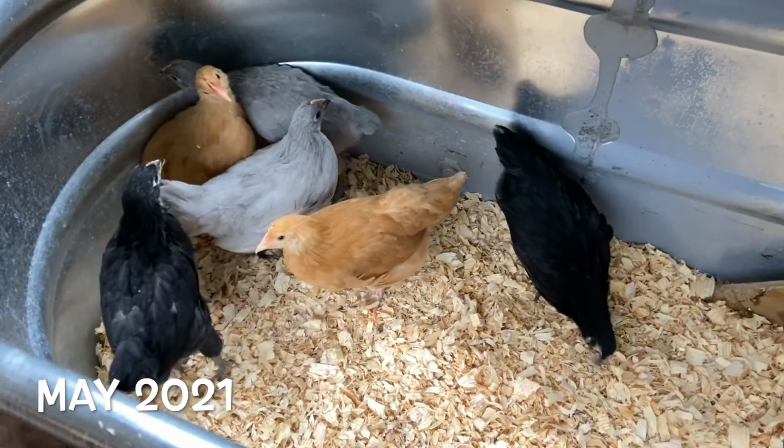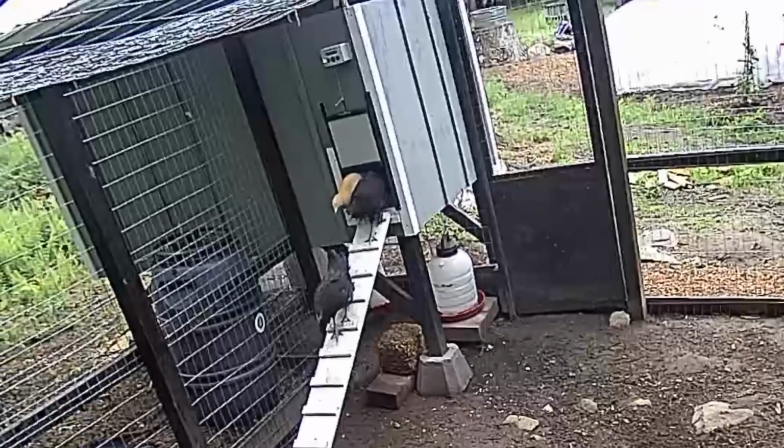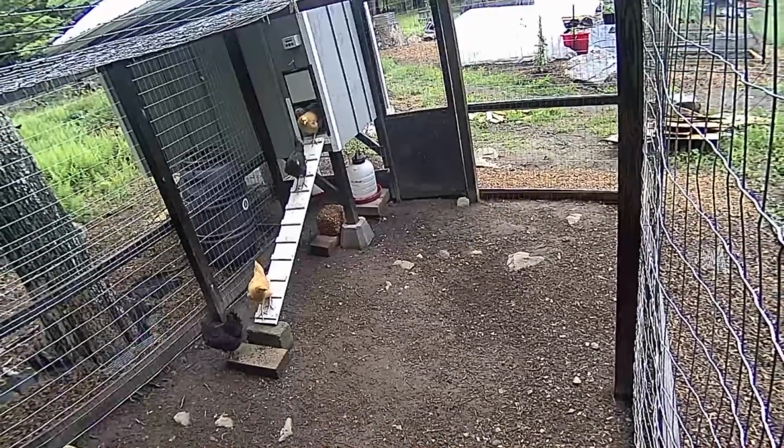It was really easy to do because we didn't have an existing flock that we had to introduce the chicks to. We just put them out there, and around 12 weeks, we started training them to go up onto the roosting bars using their ladder. They figured it out pretty quickly, and it's been pretty easy ever since.